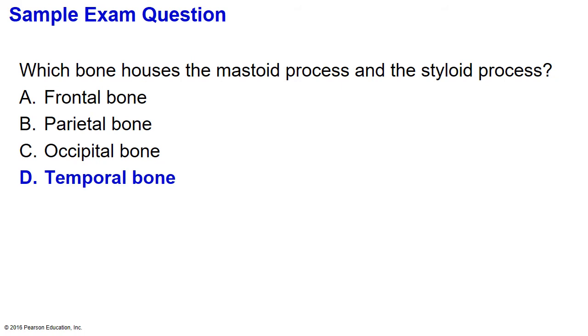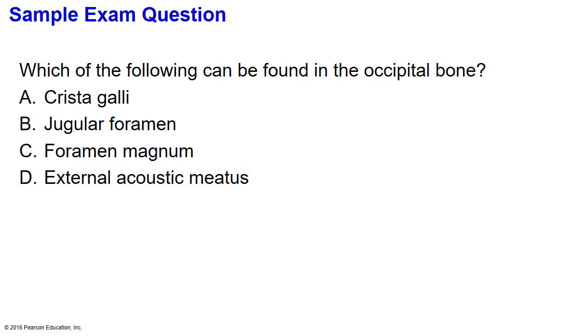Let's take a look at another one. Which of the following can be found in the occipital bone? Will it be the crista galli, the jugular foramen, the foramen magnum, or our external acoustic meatus? Foramen magnum is our correct answer. That is our notable structure for our occipital bone. The crista galli is located by the ethmoid bone. The jugular foramen and our external acoustic meatus are both located by the temporal bone.